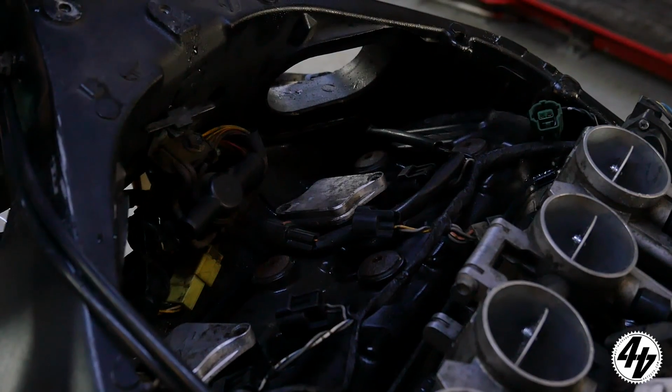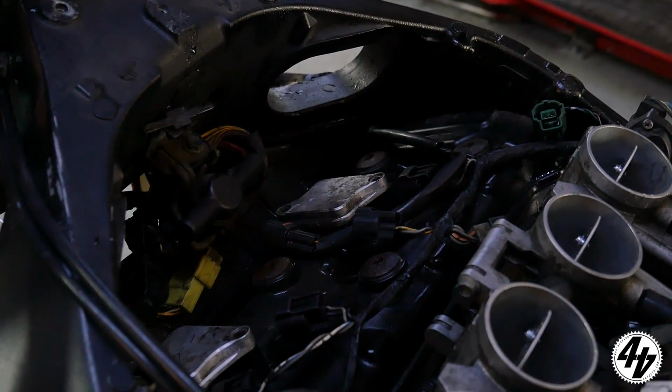But we've had a hell of a job. It's not as straightforward as people think, it's just a sensor, it's a gear position. We have changed everything, but not just once, multiple times. We get it, we sort it. It's just one of those things.